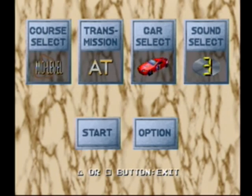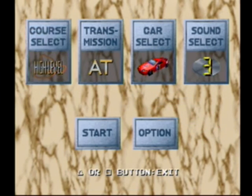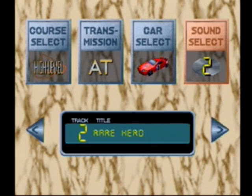But something really interesting about this game is it really did make me think about the future of gaming in a way that a lot of games back then never really did, except for maybe like Doom or Star Fox, games that were kind of dipping their toe in modern 3D.